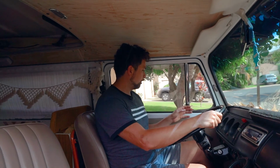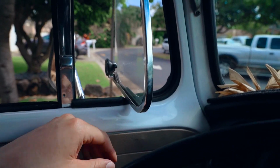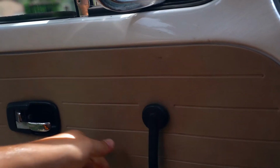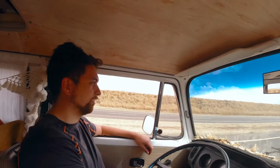The air conditioning system is, as you can see right here, this is on, and this is on full blast. Plenty of air to come in. She also comes with power windows, hand power windows. And speaking of power, she has a 1700cc engine in the rear. That's enough to get you on the highway, but she won't be entering any races soon.